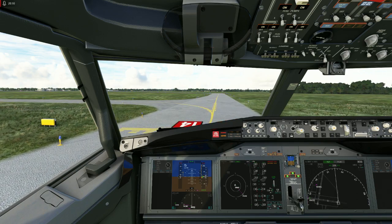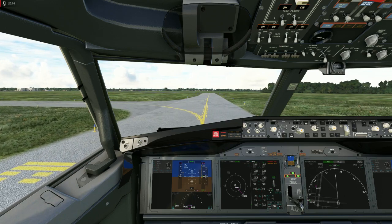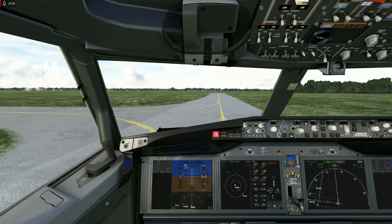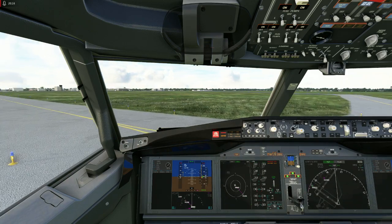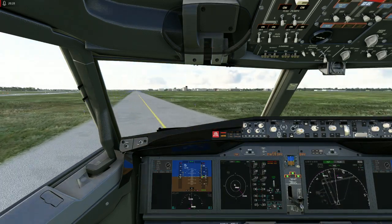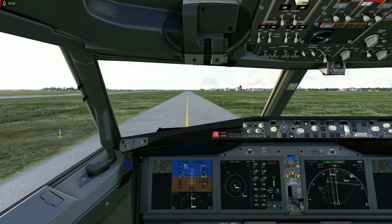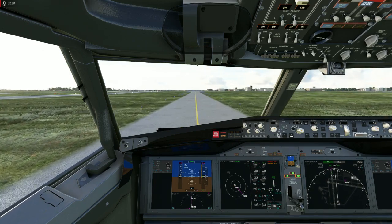But never mind. I am a dodgy pilot. But as far as the plane goes, it went perfectly. Everything went the way it should do. And it did a nice ILS approach for us. I just need a bit of practice. When you go away from a plane for a while, you come back, you can be a little bit rusty, you know. So if I do a couple more flights in this, it'll be pretty much perfect.